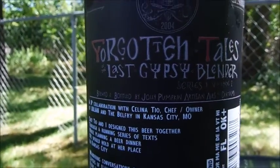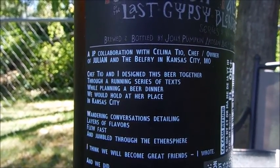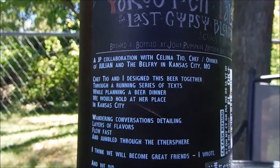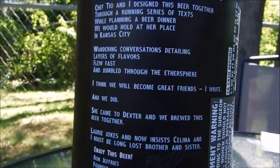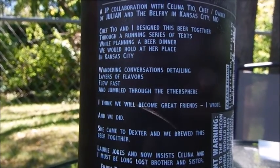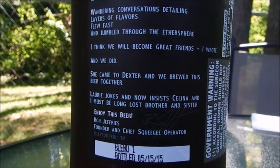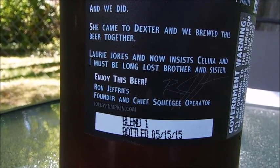Forgotten Tales of the Last Gypsy Blender. Brewed and bottled by Jolly Pumpkin Artisan Ales. Now let's read this. A Jolly Pumpkin collaboration with Selena Teo, chef and owner of Julian and the Belfry in Kansas City, Missouri. Chef Teo and I designed this beer together through a running series of texts while planning a beer dinner we could hold at her place in Kansas City. Wandering conversations detailing layers of flavors flew fast and jumbled through the ethosphere. I think we will become great friends, I wrote. And we did. She came to Dexter and we brewed this beer together. Lori jokes and now insists Selena and I must be long-lost brother and sister. Enjoy the beer, Ron Jeffries, founder and chief squeegee operator.